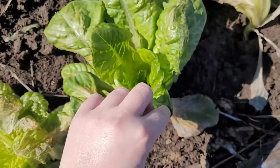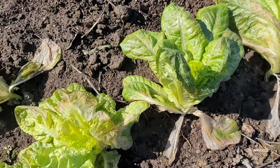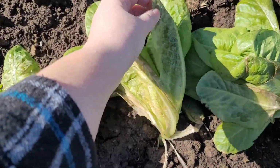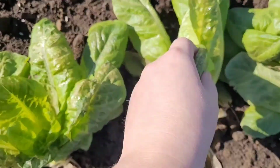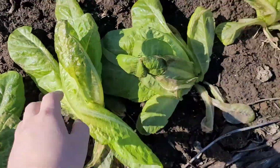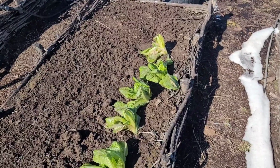Again, outer leaf damage is mostly from the snow, actually, because they got covered in about 3 inches of snow. So where it's been in contact with the snow for a long period of time, that's where the most damage has been done. But the centers of them are actually still alive, and they will continue to grow. So that's exciting. I thought they were gone.